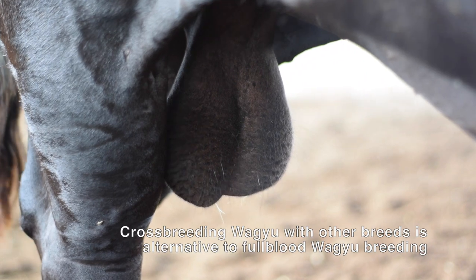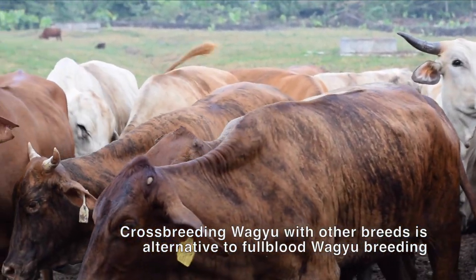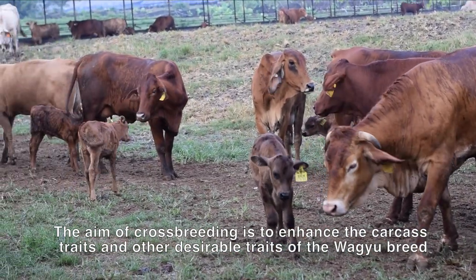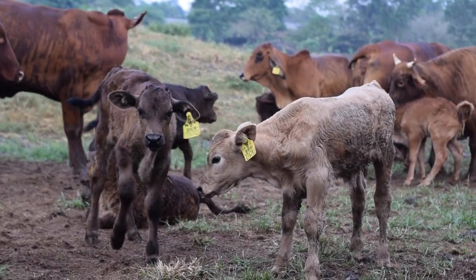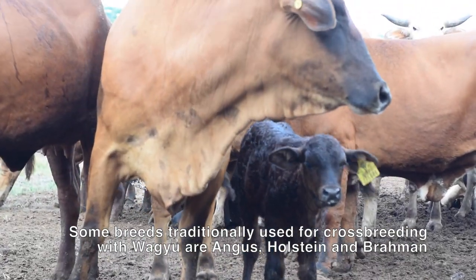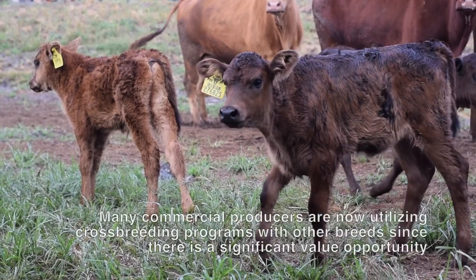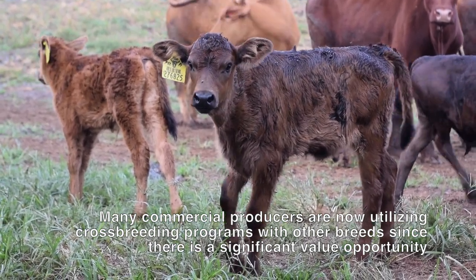Crossbreeding Wagyu with other breeds is an alternative to full-blood Wagyu breeding. The aim of crossbreeding is to enhance the carcass traits and other desirable traits of the Wagyu breed. Some breeds traditionally used for crossbreeding with Wagyu are Angus, Holstein, and Brahman. Many commercial producers are now utilizing crossbreeding programs with other breeds since there is a significant value opportunity.